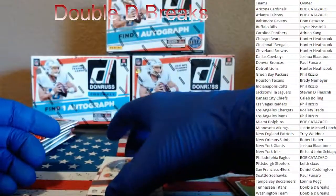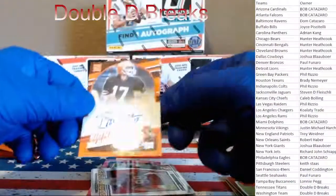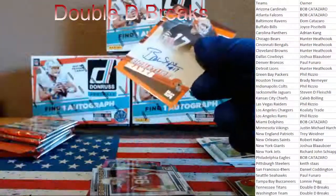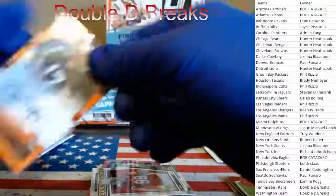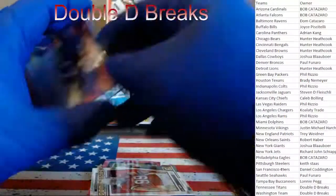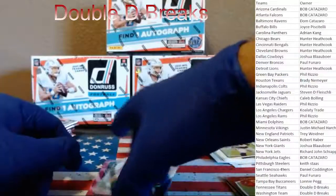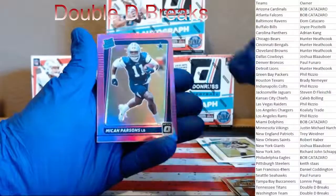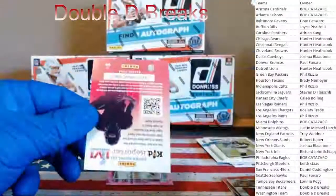I actually got an auto of this guy out of Gold Standard. But Brian Sipe for the Browns. So these must not be Optic. No, they say Optic. What in the world? That seems weird. J.J. Watt. Got Micah Parsons in that Optic. A rookie, Caleb Farley, and the Kids Reporter.